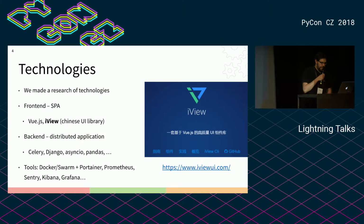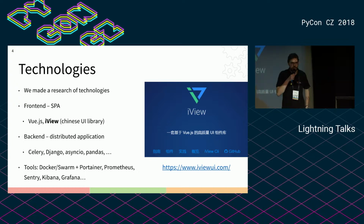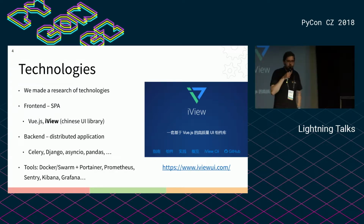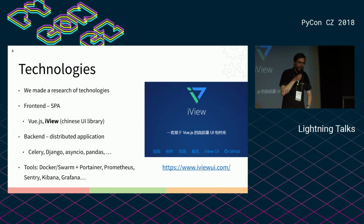And when we are building it, we made the research of some technologies that were suitable for our needs. And we came up with some pretty interesting ones. For instance, on our front end, which is a single-page application, we use Vue.js, which is something like React, but a little more developer-friendly. And we used iView library to build the user interface. It's made by some blokes from China, but don't worry, it has English documentation, and it's pretty neat. If you are building something like that, check it out.